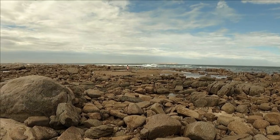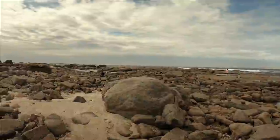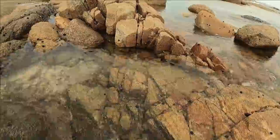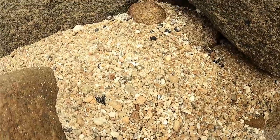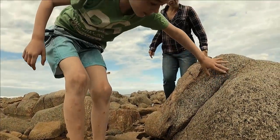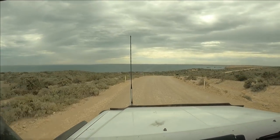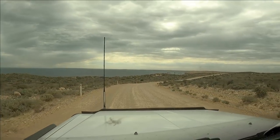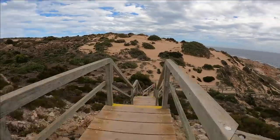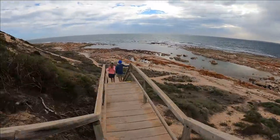It's just beautiful. And this is a cloudy day, so I can only imagine how blue this would be if it was a really bright, sunny day. It's just spectacular. What are we looking at? Just the views, amazing. Wow, pretty spectacular. Amazing.